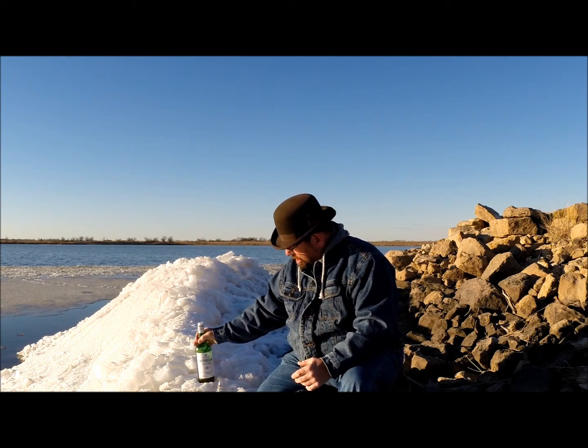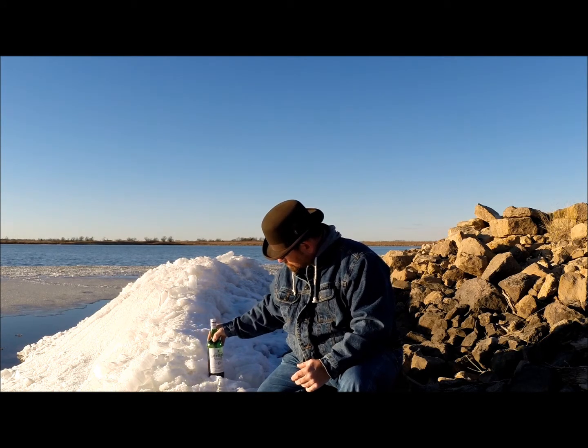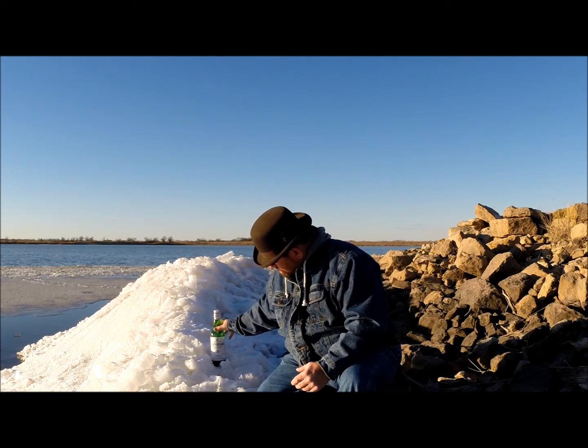So we'll put it back up here. I don't want it hitting the water down below for sure. We'll put it back here just a little bit. Maybe put it right there. There we go.